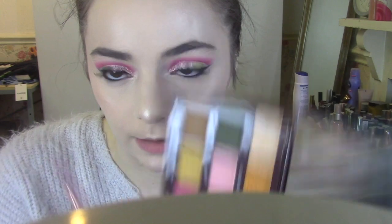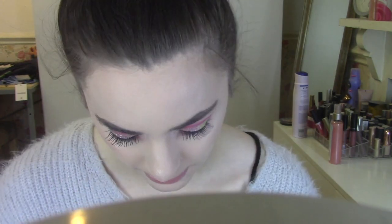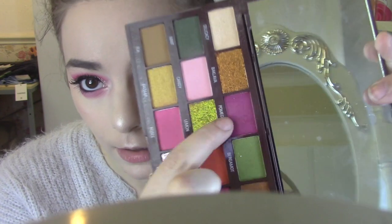So back to the Turkish Delight palette. I'm using the matte pink called Roses again, and just putting that on the lower lash line. And again, I'm putting pomegranate closer to the lash line with a smudgy brush. Okay, so I'm going to go back in with Gosh Catchy Eyes on my bottom lashes.